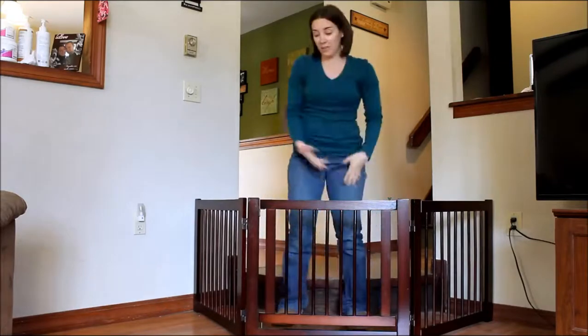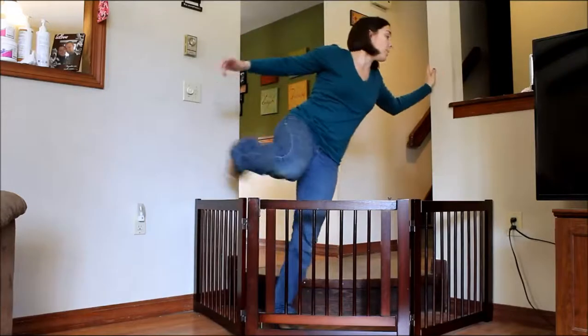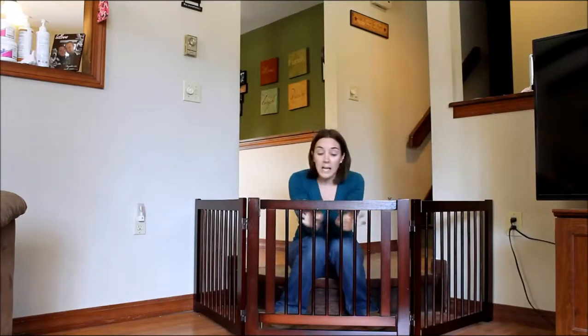You can tell that this is a very short gate, so I can step over it easily. I'm only 5'2", and I can easily step over this one, so not a problem at all. The only thing I did want to mention, I just wanted to check that number. The gate itself you can order on Amazon for $78, so $80 is definitely in the upper level of the price range for pet gates.